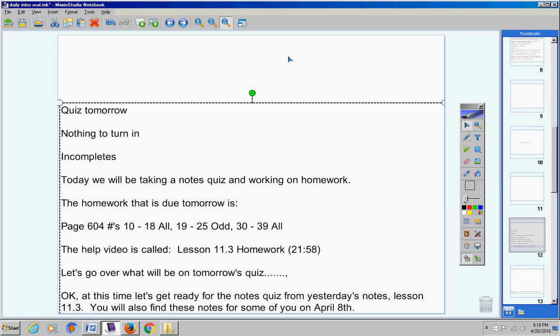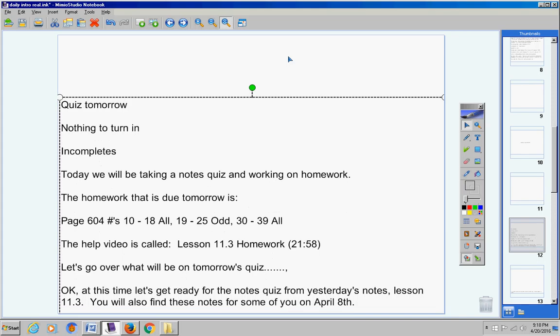At this time, let's get ready for your notes quiz from yesterday's notes, okay? So, if you will, look in your notes at yesterday's notes. It was lesson 11.3. Now, by the way, I did know that we had already taken notes on this lesson, but it had been so long since we did it, I wanted to review it. So having said that, if you'll also turn in your notes to April 8th, you will see the notes from lesson 11.3, okay? So I don't care if you use yesterday's notes from lesson 11.3, or if you use the notes from April 8th. Both of those were the same video, so whatever you feel like using is fine, just as long as you took good notes, okay?